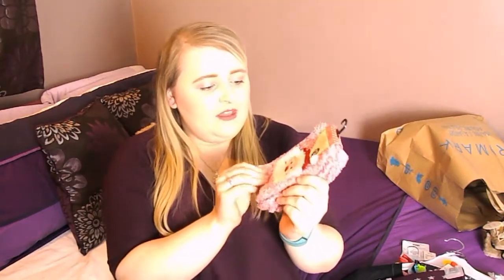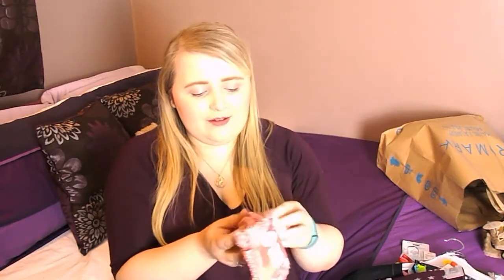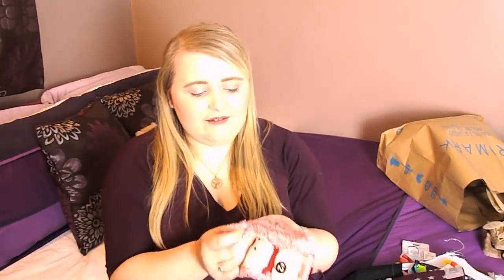Now on to the biggest part of the haul, and probably the best bit in my opinion, pyjamas. It can't be coming up to Christmas without some Christmassy slipper socks. So I picked up some Santa ones. They're slightly different materials. This one, the Santa, has grippers on the bottom and it's a lot thicker material. I think it's thicker and fluffier, if that makes sense. But these are only £2, so they're super cheap.